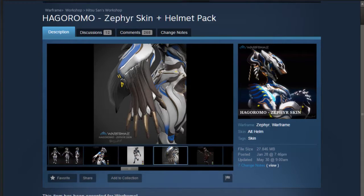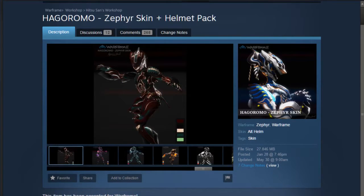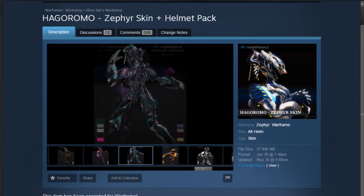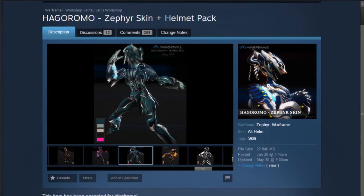Now the skin is made by the developer Hitsu-san, who also developed the Alata skin for Mag. And like the Alata skin, the Hagoromo skin is a full set covering both the body skin as well as the helmet.